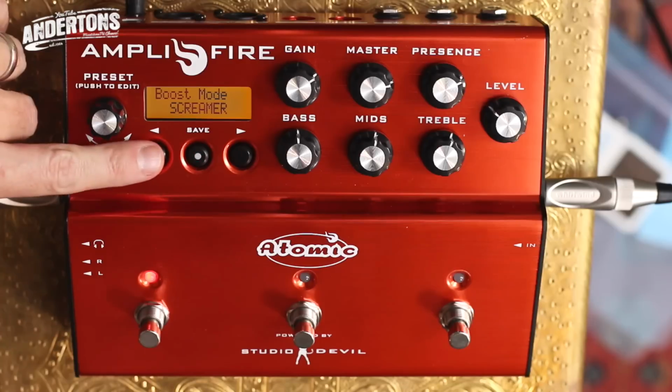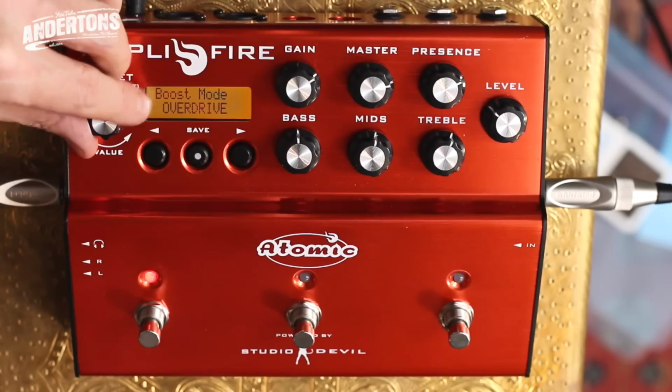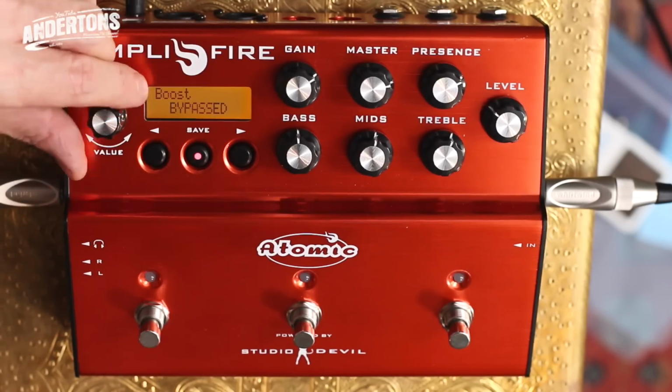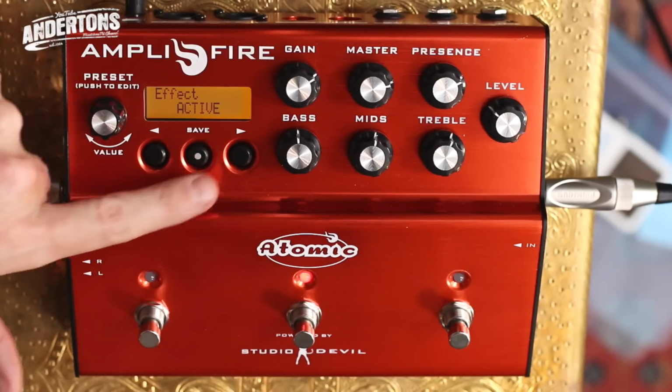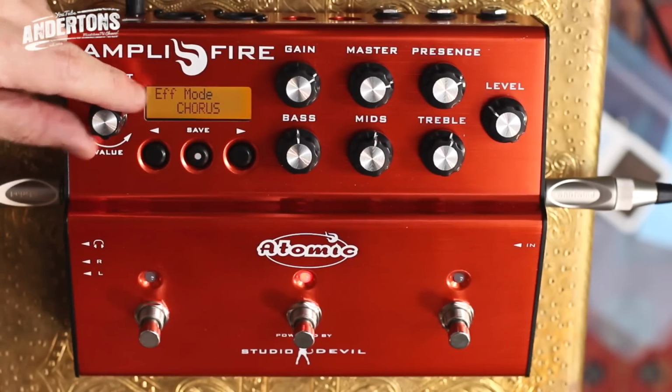So a bunch of different pedals that I can plug in the front end, all of which I can edit if I want to. I'm just going to turn that off for a second, bypassed. The next bank has effects in it. So this contains modulation kind of effects, choruses, flanges, all that kind of stuff.